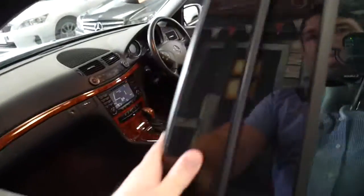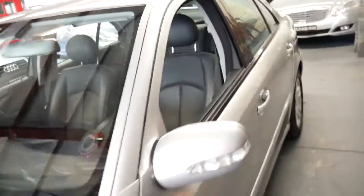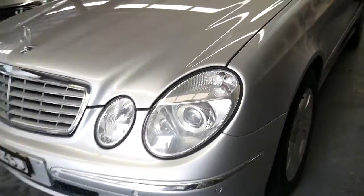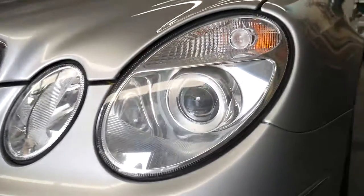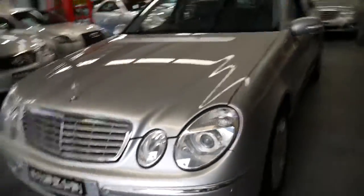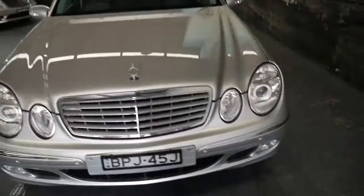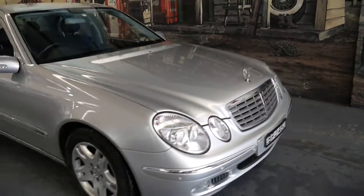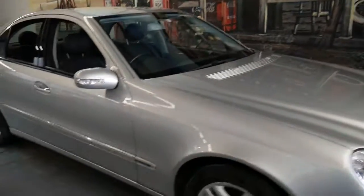It's got an excellent service history, with most of the servicing being carried out at the Mercedes-Benz dealership, and the more recent ones being carried out by a Mercedes-Benz specialist. Another way you can tell if it's been kept outside is the headlights. These headlights are nice and clear. And the car's just come into us today, and I've literally just given it a chamois off because it was raining outside, and it's just responded beautifully.